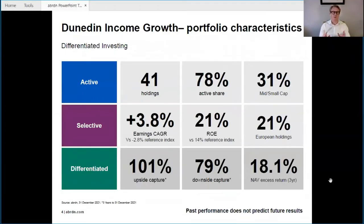So what does that look like overall at the portfolio level? Well, actively positioned, 41 holdings, 78% active share, so pretty high for a UK equity income fund, around a third of the portfolio invested in mid and small cap companies. It's a portfolio that has greater resilience than the wider market, better, more consistent earnings growth, better, higher returns, a willingness also to invest in Europe, again, making that point of differentiation.